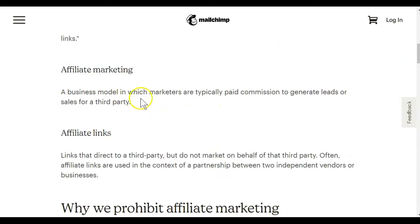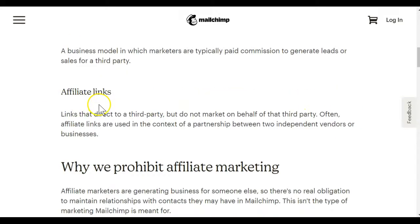Affiliate marketing is a business model in which marketers are typically paid commissions to generate leads or sales for a third party. Affiliate links, however, are links that direct to a third party but do not market on behalf of that third party. Often, affiliate links are used in the context of a partnership between two independent vendors or businesses.